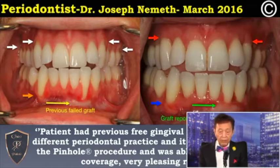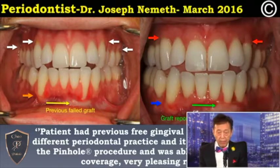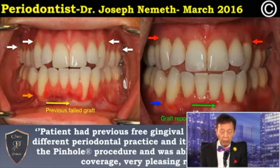a first phase, and then eventually the dentist or periodontist intended to go down there and raise it up. By that time, a lot of the patients feel that they don't want to go through the grafting procedure one more time. So very often we'll get cases like this, and very often we'll get very, very good results, just like Dr. Nemeth.